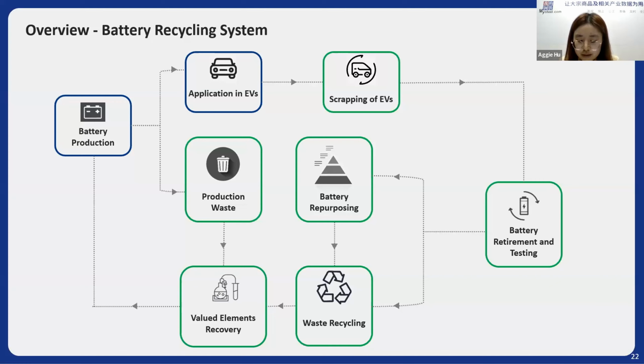Theoretically, pyrometallurgy is also an effective element recycling route available on the market apart from hydrometallurgy. But in China, almost all of the recycling capacities adopt the hydrometallurgy route. We can say the percentage may be 100.